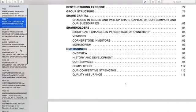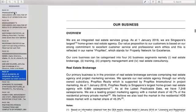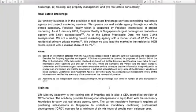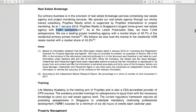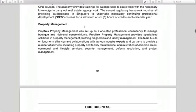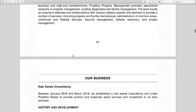Okay, so I'm here. Basically, you will read all this overview. From here I can see that Prospectus is in the real estate business. They also tell you they are the largest agency in Singapore with this amount of market share. So the information is all down there. They have other business segments, which is training. They need to train their agents, and they also have property management, which manages some condominiums. Then they also have real estate consultancy.